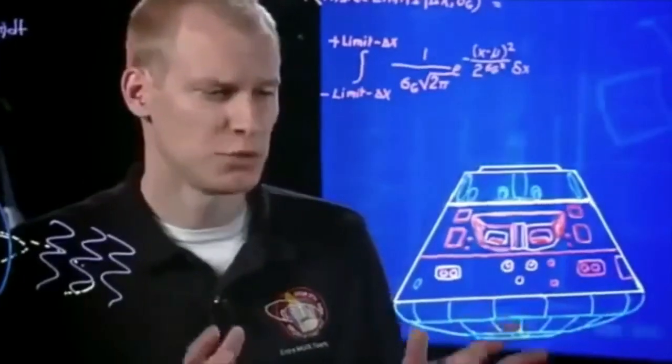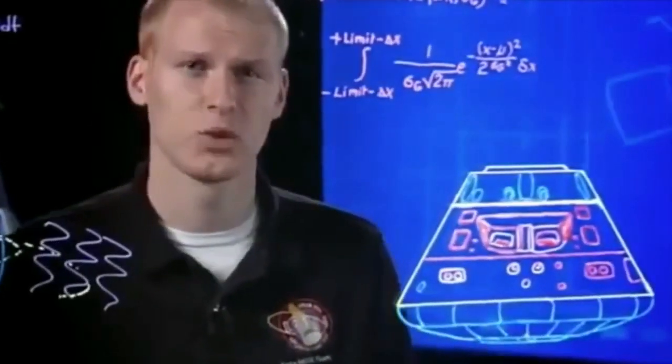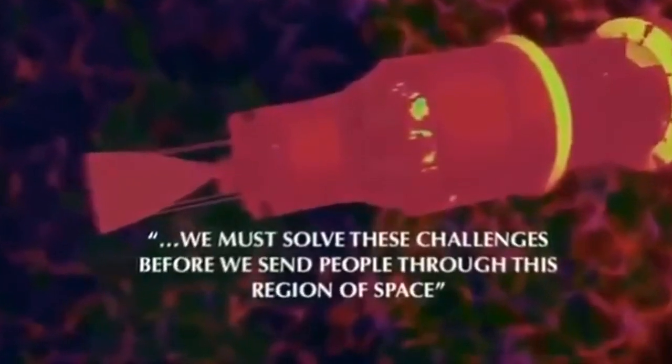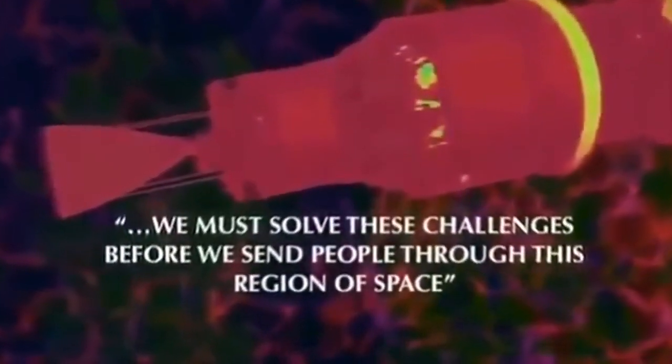Area of dangerous radiation. But Orion has protection. Shielding will be put to the test as the vehicle cuts through the waves of radiation. Sensors aboard will record radiation levels for scientists to study. We must solve these challenges before we send people through this region of space.